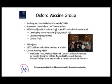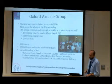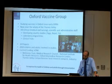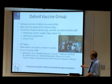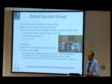So my group, which was involved in this particular study, has been involved in studying vaccines since the early 1990s, and we now conduct studies across the whole of the Thames Valley. And there's over 60 staff who work in these studies, mostly on paediatric vaccines, vaccines for children. We also have studies in developing countries in Togo, Nepal and Fiji that are ongoing at the moment, and also a laboratory program. Today, the swine flu study is over, but there's about 30 projects still running. There's about 2,000 children and adults across the Thames Valley in vaccine trials that we're involved in.